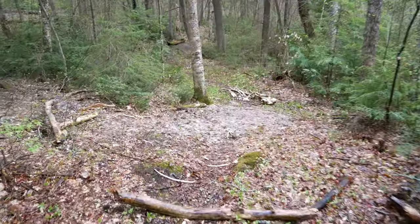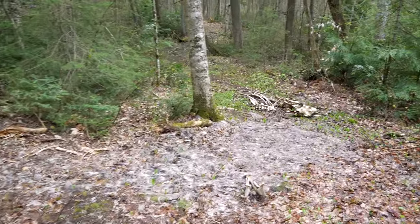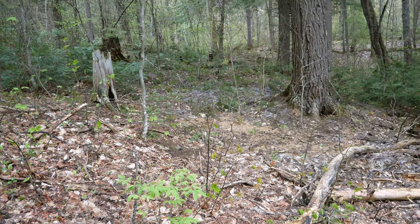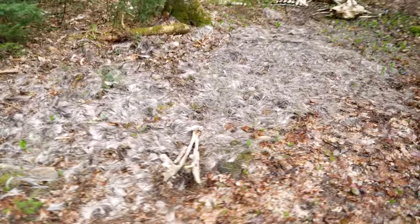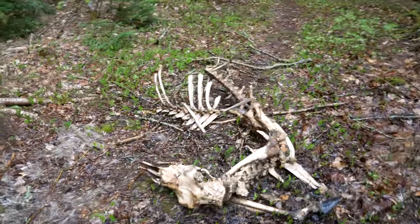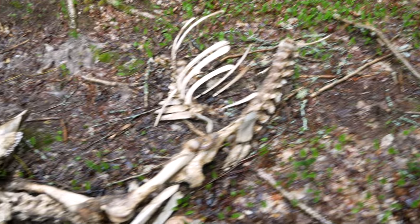We have just stumbled upon a huge moose carcass. And wow. By the looks of it, the fur is all the way up to there, so it looks like this whole thing just got torn to shreds. Oh my gosh. Oh my gosh. Wow. Oh my gosh. Yikes. Wow. That was crazy.